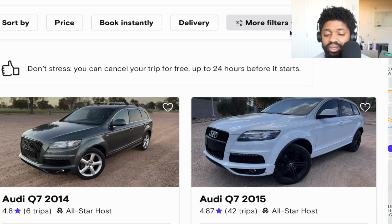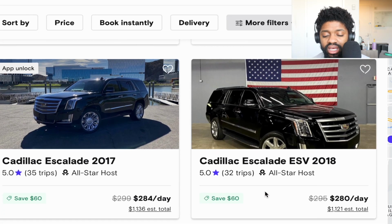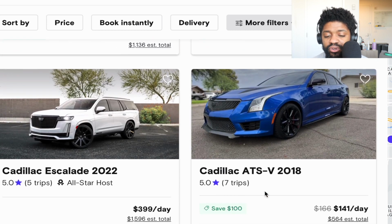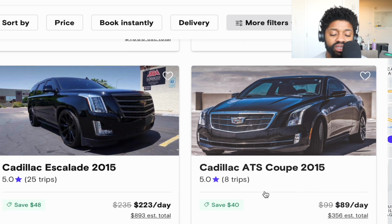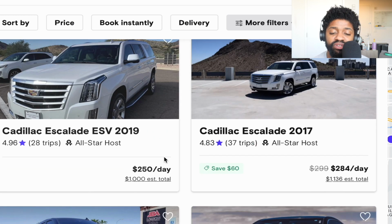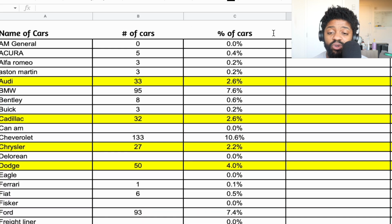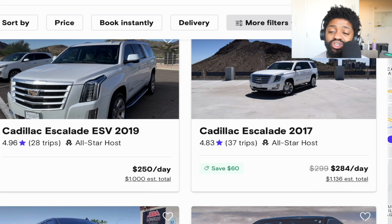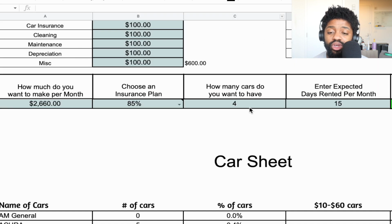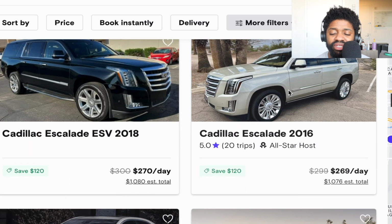What other car do we have on here? We had the Cadillac. 37 Cadillacs. 2 trips, 4 trips, 35, 32, 5, 7, 28, 37. They're all Escalades. I'm not surprised. Those are super expensive though. But look how much they charge. And if you go back to the handy dandy spreadsheet, you only need $99. So that means if you get one of these, you charge that much for it, you only need 2 cars. I'm not even gonna go and pick an Escalade, but there's so many Escalades.